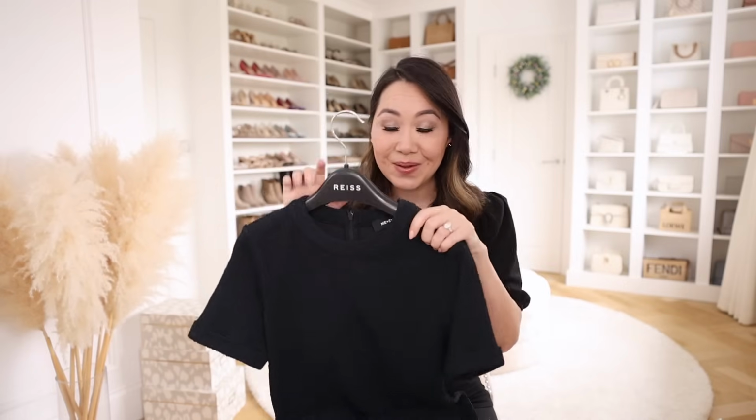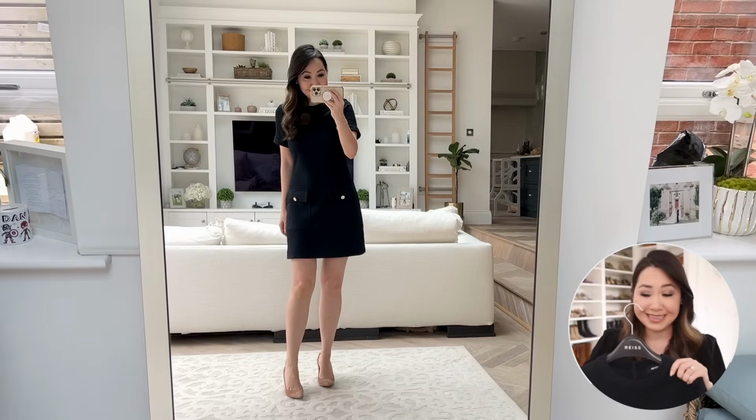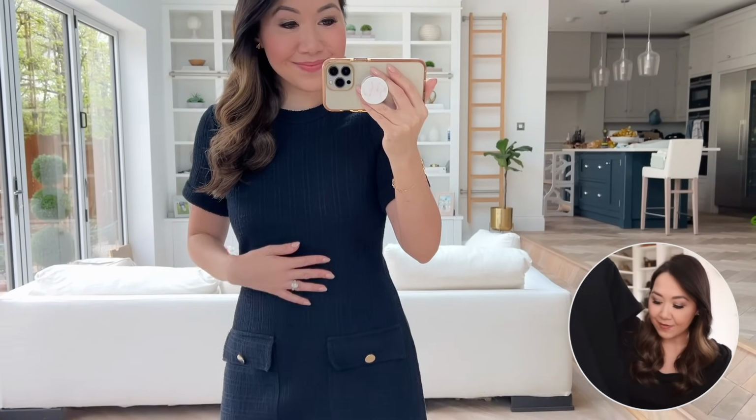First up is this absolutely stunning little shift dress. So this is navy, so very kind of neutral. It's very elegant in everything from the color to the design. It's a zip up one on the back. You do have a little cuffed sleeve right there. You have a pretty simple design, so this isn't form fitting at all. It just kind of skims, and then you have this beautiful little button detail right there on the front.